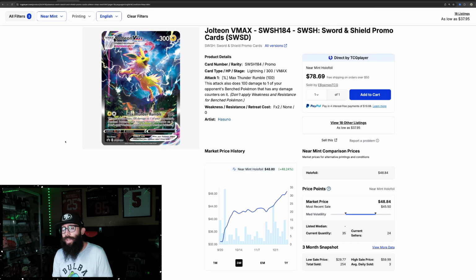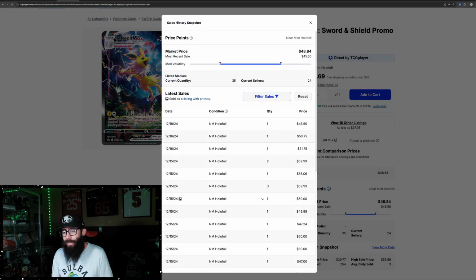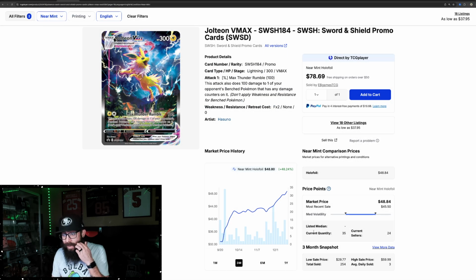Then we have the Jolteon VMAX. Once again, they're just stunning cards. These cards are so amazing artwork wise. And this card's up 48% in the past 3 months, from a low of 32 up to about $48. 48 market. Most recent sold we got a 45, but then it goes 50, 51, 60, 56, 60. So this card might continue to be on the uptick again.